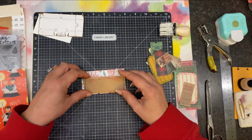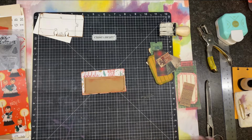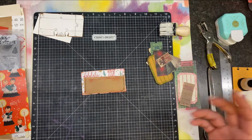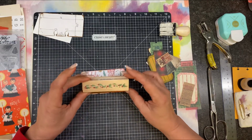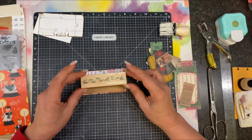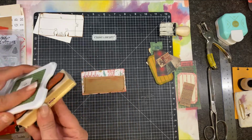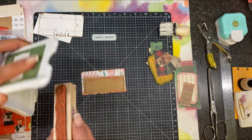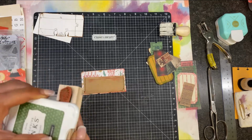And then I think we'll just tap this on here. Okay, but then if I do this, do I care if I just do it all green? No, I do not. I'm doing it. Let me grab this, it's called topiary. Hopefully that's in good shape. Oh, I know what we can do with it too. We can add some stickles.